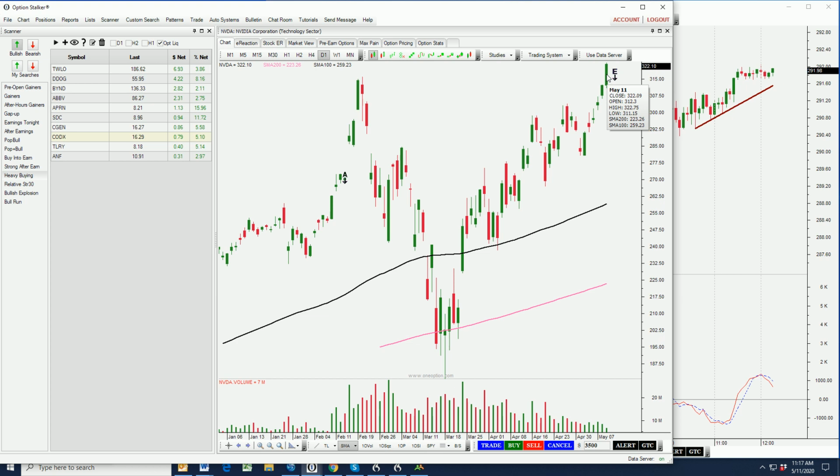I like NVDA. What could you do in terms of a bullish put spread? I think that this prior resistance level right here at 300 sets up well. You'd have to sell a bullish put spread below that $300 strike price, and that would be fine. It also happens to coincide with an upward sloping trend line. Let's draw that trend line so that you can see it very clearly. There's a trend line right there.